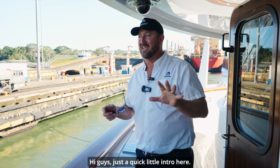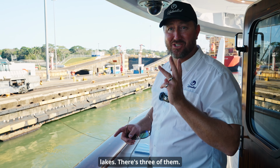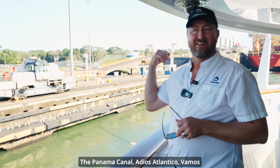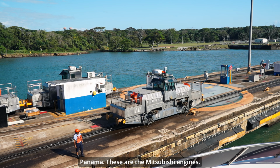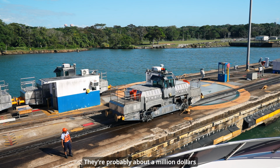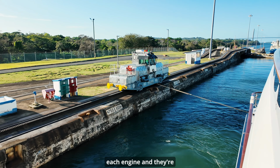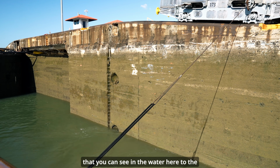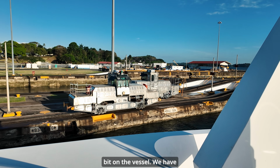Guys, just a quick little intro here. We're going through Gatun Lakes. There's three of them. The Panama Canal, so adios Atlantico, vamos Panama. These are the Mitsubishi engines. They're probably about $1 million each, and they're electric, and they run the cable that you can see in the water here to the bit on the vessel.